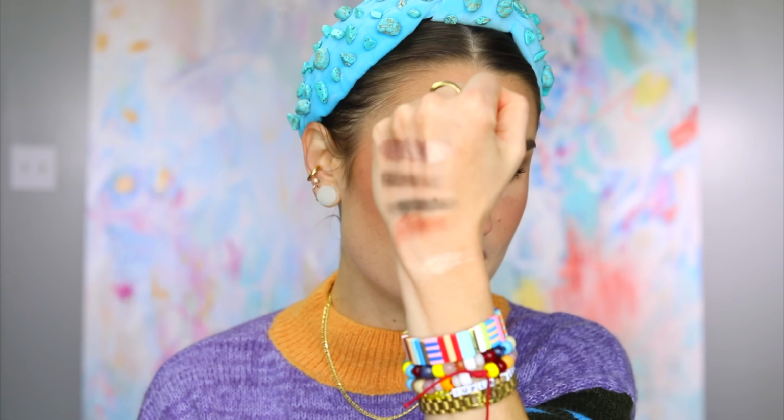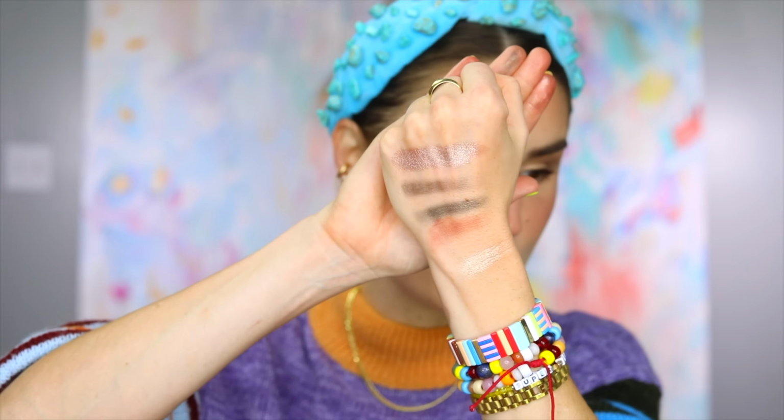But that's what makes me really excited about makeup, is when I look at it and I'm like, I would not have imagined that, and somehow it works. Therefore, I need to think differently about makeup. That's exciting to me, especially when it's making me think differently about color.